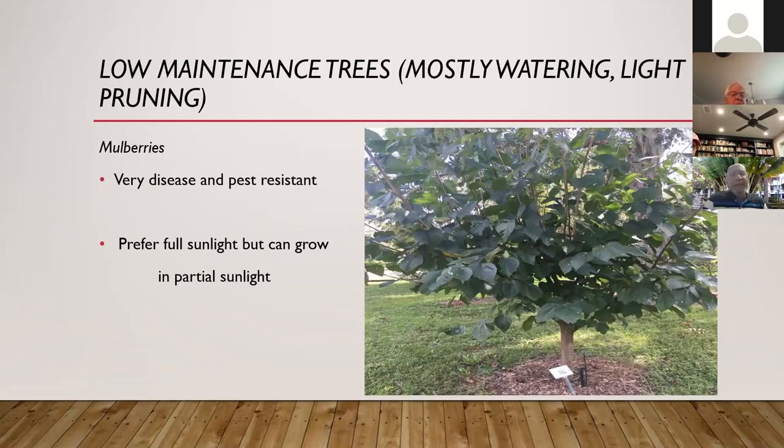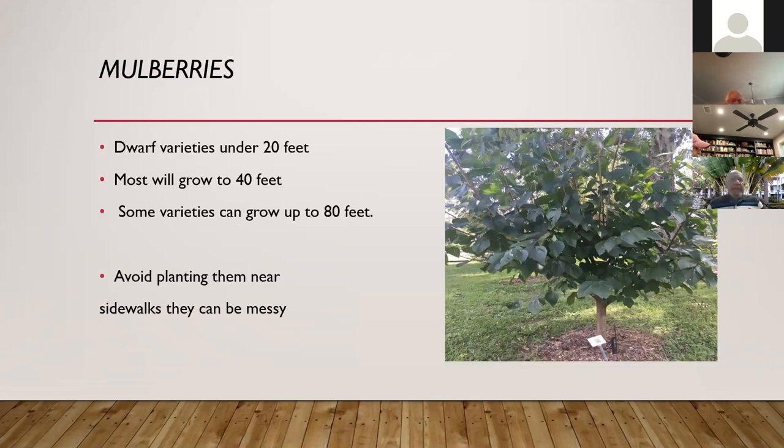The next one is mulberry. And there are many different varieties of mulberry. There are some that are dwarf and there are some that are tall. They prefer to grow in full sun, but they can still grow in partial sunlight. They can grow very fast. This tree that you're looking at here, I prune this back every year and we probably get in excess of 10 to 12 feet of growth. So they grow rapidly.